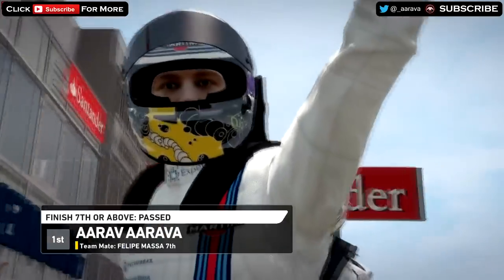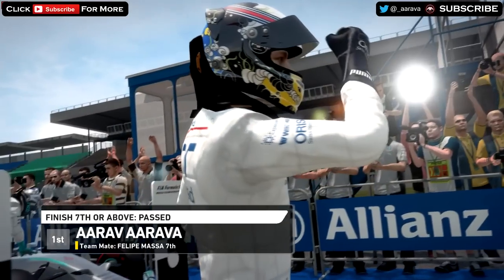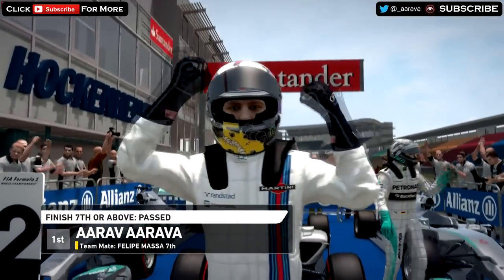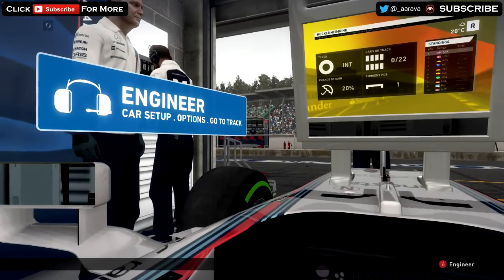But yeah, there we got 1st place, and there we go, celebrating our pole position, showing off our nice new helmet. I've actually modded an in-game helmet to have a little Williams Martini strip on the top and my number 7 on the top, because you know, theoretically if I ever chose my driver number, we'll forget the fact Raikkonen's number 7, I would boot him out and take number 7 because that's my favourite number, so I'll put that on the helmet as well. So yeah, just a little nice thing to note.